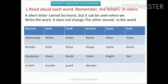Those letters are not sounding in this word. So, the last row, not. In this, the first letter K is silent. Next, gnash. Here also the G is a silent letter. No. G is a silent letter.